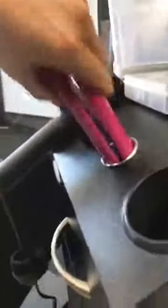And then we also have this, will you show this flat iron too? This is an Ulta Beauty flat iron. It's a Chi, and it's so pretty and cute.